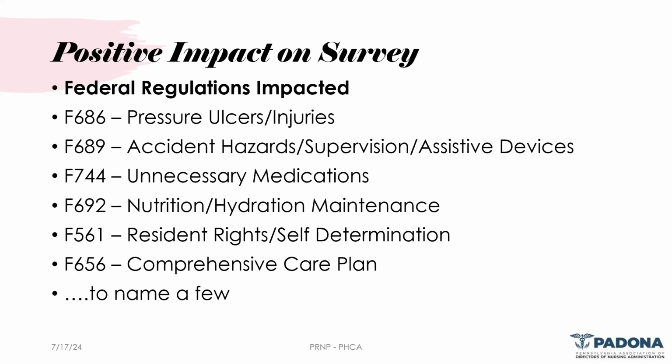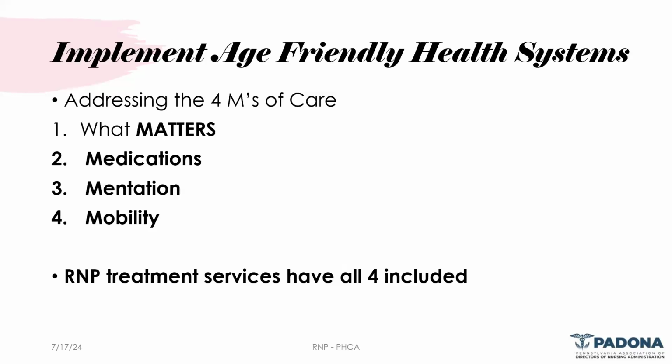But when we look at the care plan and we see all these other things going on with the resident, how do we impact those items? Yep, all of the things we just talked about, and this is just to name a few. The other thing that restorative nursing programs allow us to do is to build an age-friendly health system. Again, what matters to the resident? We can address the 4 M's of care.